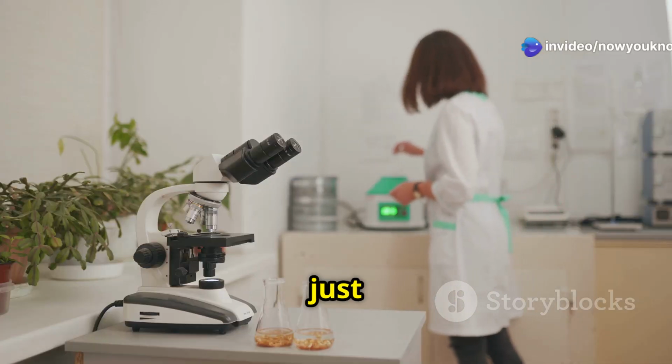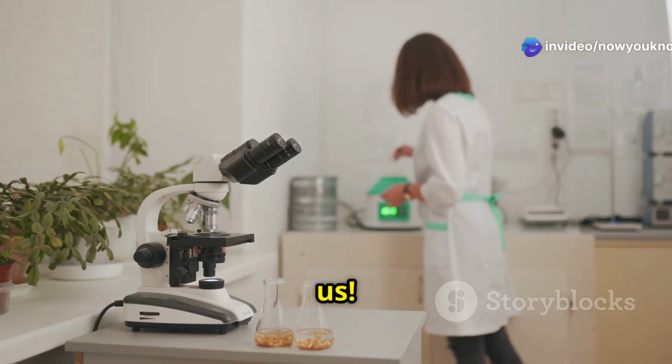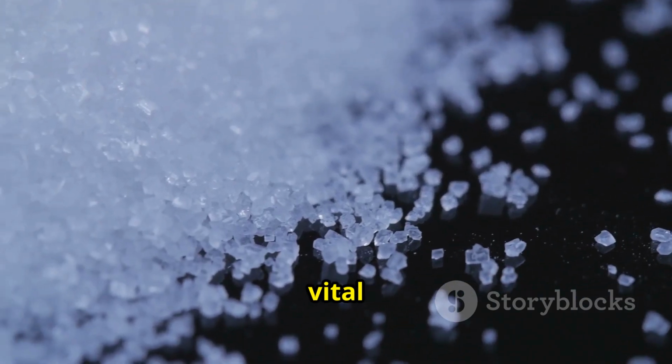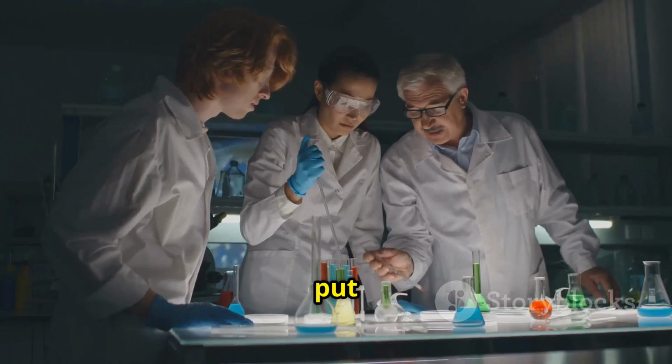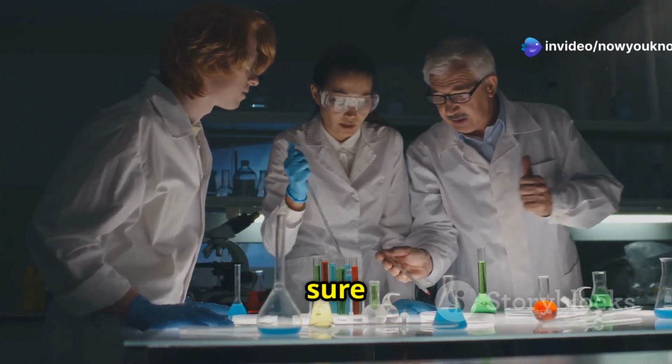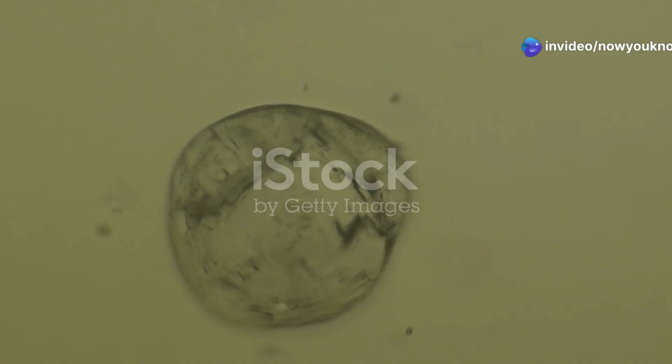These techniques aren't just for scientists, they're happening all around us. From the sugar in your candy to the medicine you take, these methods play a vital role in our daily lives. So, put on your thinking caps, because we're about to embark on a scientific adventure that's sure to amaze you. Let's get to it.